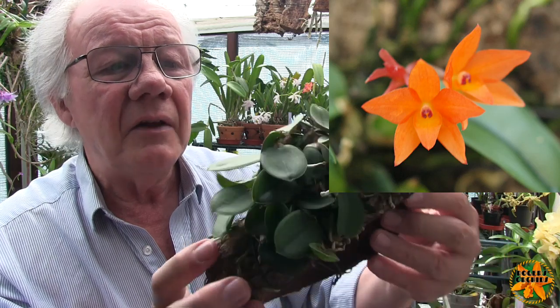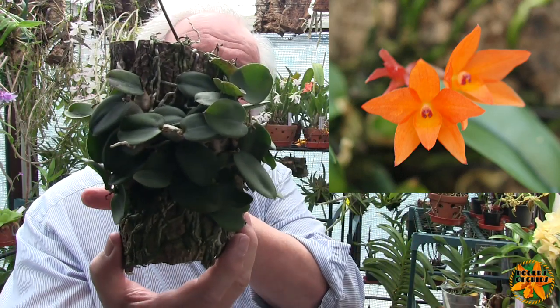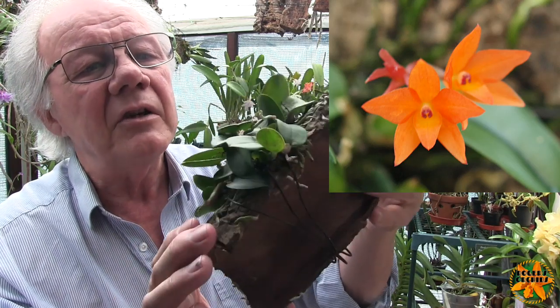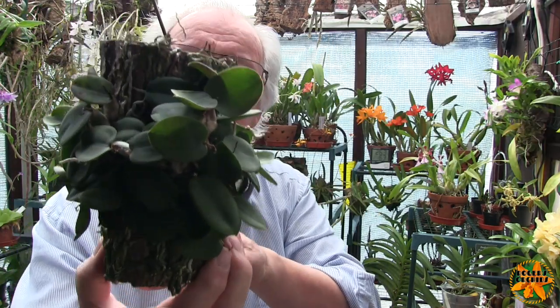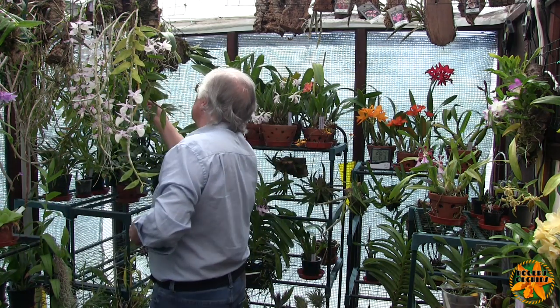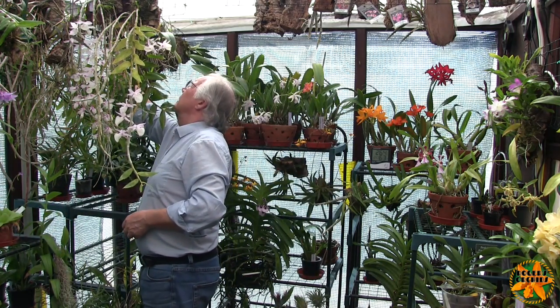This is currently doing nothing. It does that. After it blooms, it sits there doing nothing for quite a while, and then it bursts into growth in all directions, and then eventually it'll bloom again. But it's a nice happy little plant, likes it on that mount. It grows quite well for me. Nice one. The last of the little ones, I think.